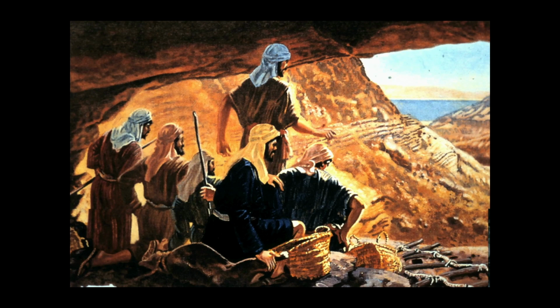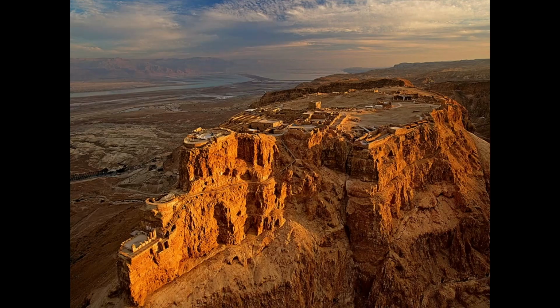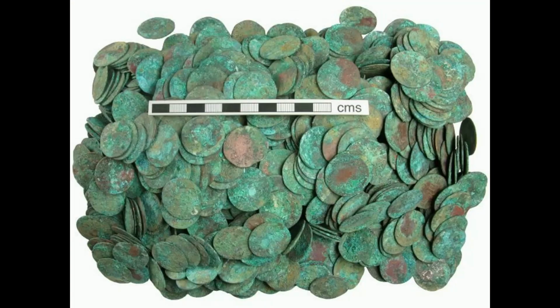The final fate of the Essenes is unknown. Perhaps they died defending their headquarters at Qumran, or perhaps they fled to the caves to hide and were hunted down by the Romans, or perhaps some of them fled south to the fortress at Masada, where the Jews took their last stand against the Romans.